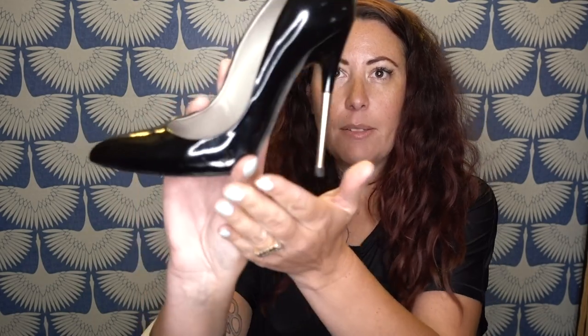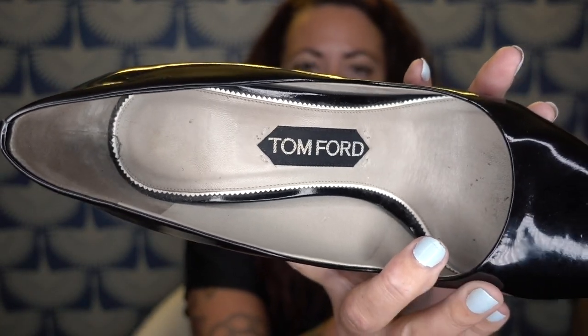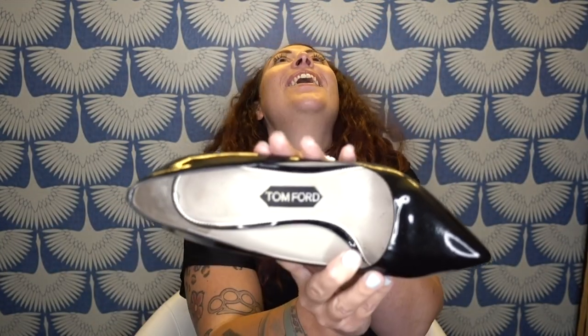Do you see this beauty? Do you see her? This, my friends, is a Tom Ford. Tom Ford. Oh my God. What? The last pair of these sold used for $400 on Poshmark.